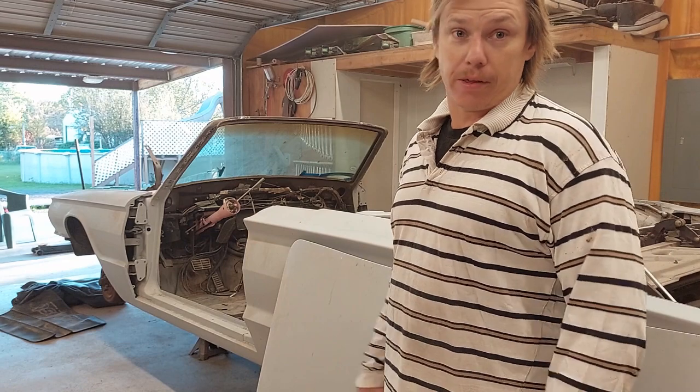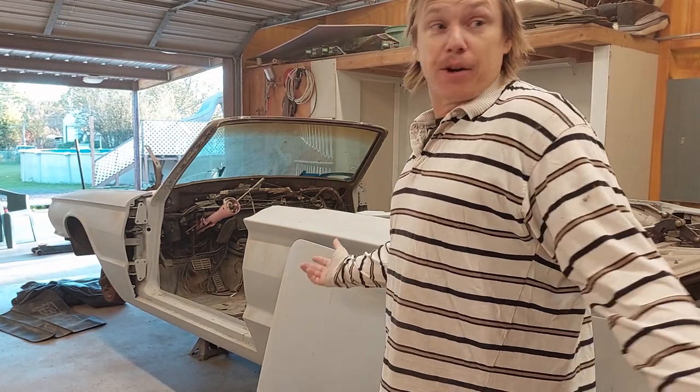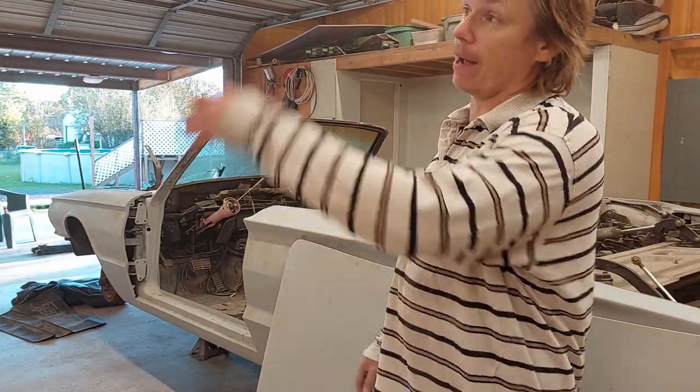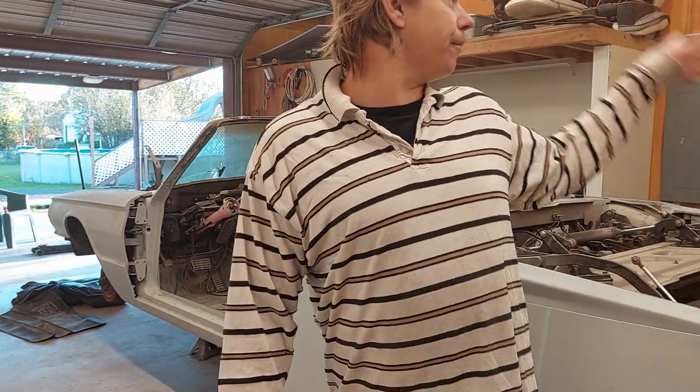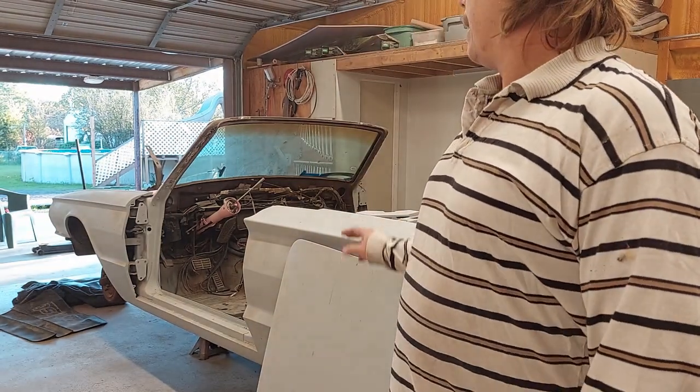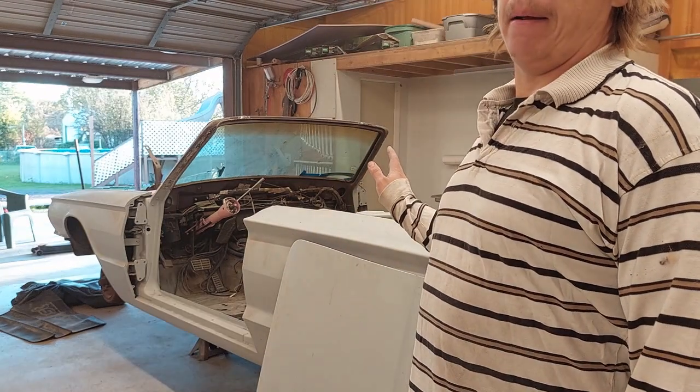I know where all the parts are to this thing, because literally if there's a part anywhere in this garage, it's probably to this thing at this point. I got parts up there, I got parts back over here, I got parts up behind me, I got parts everywhere. But it's a damn good start.